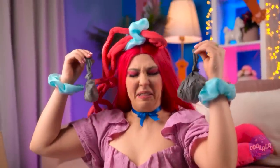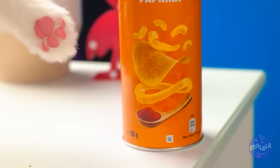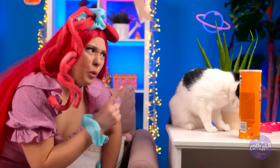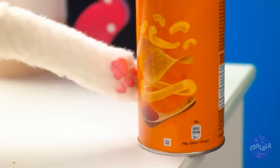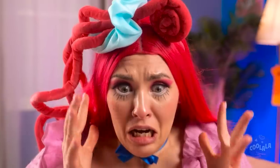Two bags. Kitty, no! Meow, I'm hungry. This chips looks yummy. Don't do this, kitty. Let me snack, please. Don't you dare. Almost there. No!